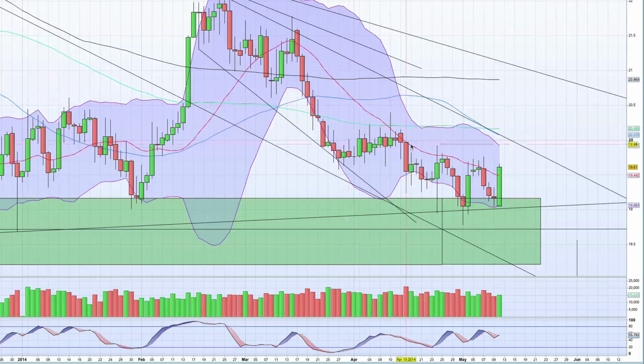And take a look at this 20-day moving average. This 20-day moving average has also been tested quite a few times. So again, the more we test this line, the more likely it is for us to break it. We did have a very nice bullish candle here, an engulfing candle. We'd have that engulfing candle here.